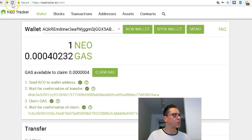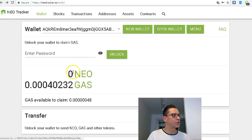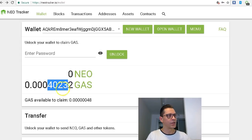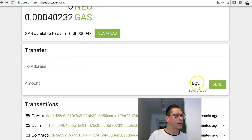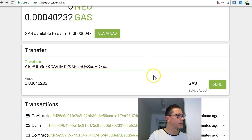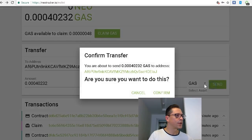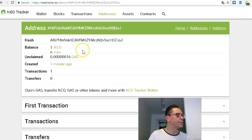Let's go now and see. Well, it's still showing me one Neo because it hasn't updated. Oh, it's already updated. Fine. So now what I need to do is claim this, transfer this gas to the new wallet. Okay, so now I'm transferring gas. And this is the wallet that I want to send it to. Okay. And that's done as well.